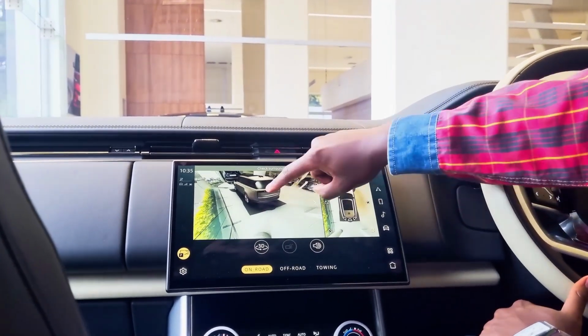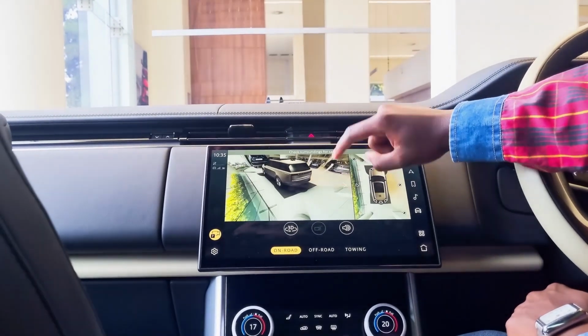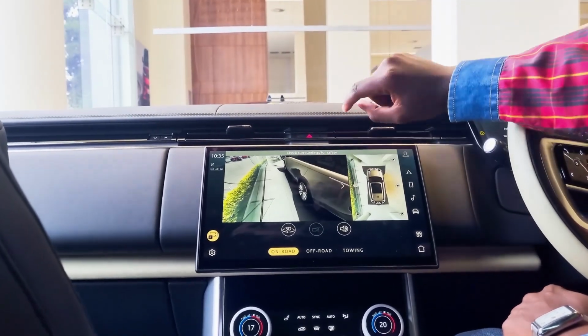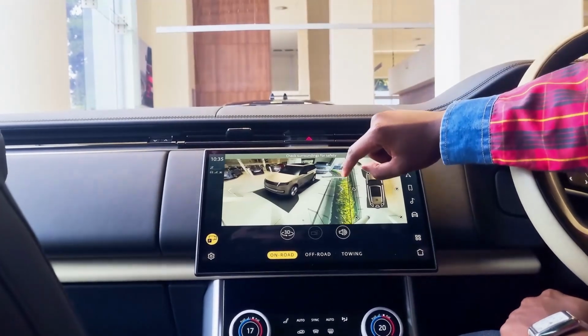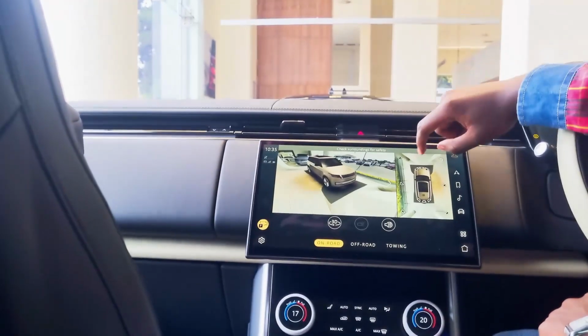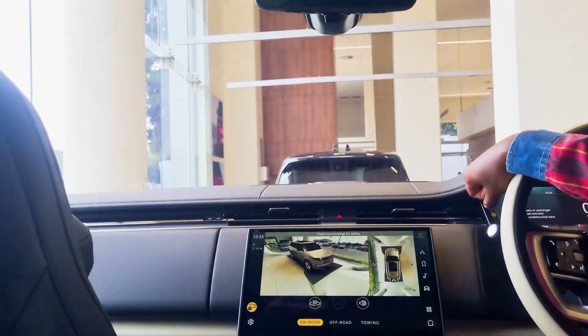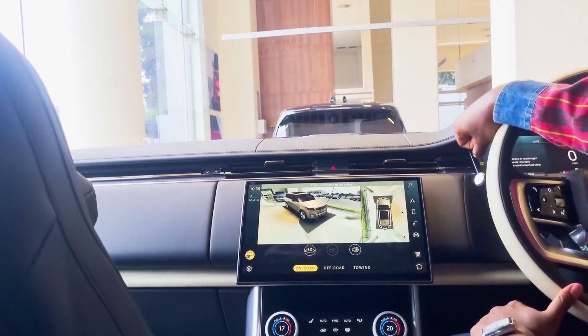You can literally see everything, even if someone is trying to rob you or if someone's about to back into you. You can have video footage and just tell them, yeah, I know that you're about to back into me. So now, actually going back into the back seat, let them continue on about talking about how luxurious and how it feels like a private jet.